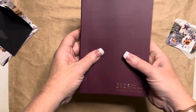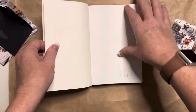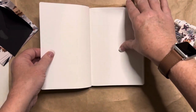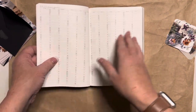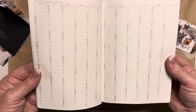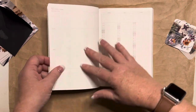So she did make some videos when she was getting ready to launch all the planners, and just showed what was different and new inside. And it's pretty much the same. I'll try to remember to link that video here, but the one change I was so excited for was this yearly overview for tracking. I love this. I love this so much. And then it goes right into your quarterlies, which have not changed from last year.